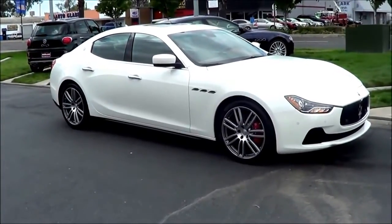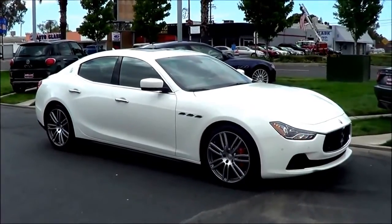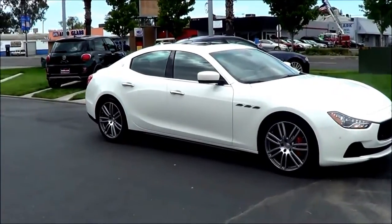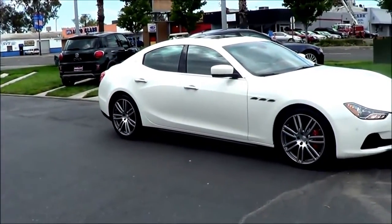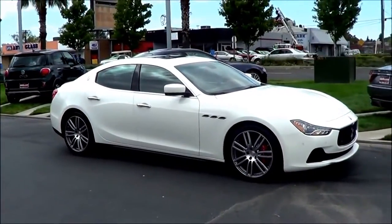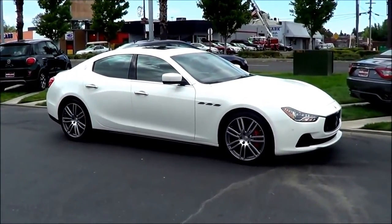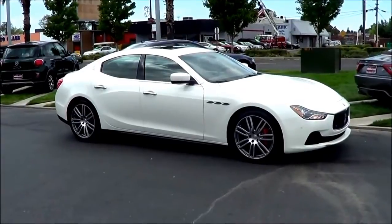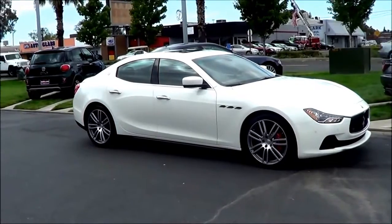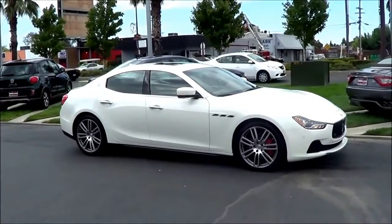Now, pricing of the Ghibli starts at $65,600. That's a bargain depending on how you think about it, because the Ghibli doesn't really come well equipped. It doesn't come equipped with even Bluetooth. You have to get a certain package to even get that. However, if you're looking for that Maserati nameplate and the good looks, then it will be a bargain for you. But the base model does start at around 65 grand, and then you have the SQ4 model, which starts at $75,700. Now this one we have here is about $93,000.